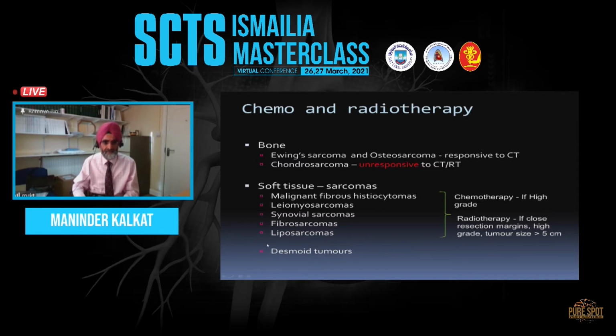Desmoid tumors are a difficult beast to treat, and I would advise you to stay away from them. No matter how radical you are, they will recur. So let them be treated non-surgically. There are a lot of treatment modalities available, and only if they are big or causing symptoms should we try to resect them.